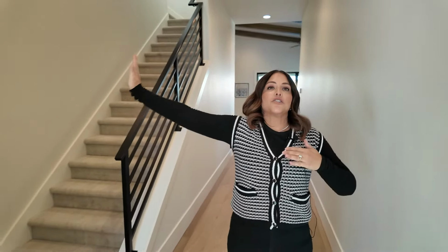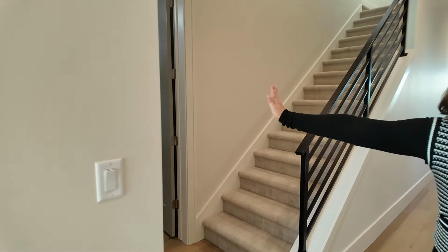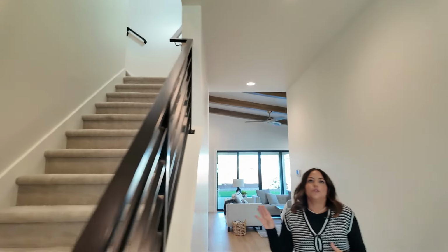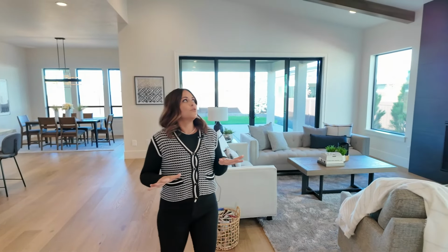Over there is the incredible bathroom. So we cannot come this way, Ken. I know you want to. Up the stairs is that balcony that's going to give you the beautiful view, but instead we are going to take you straight into this open concept and show you how gorgeous this room is.